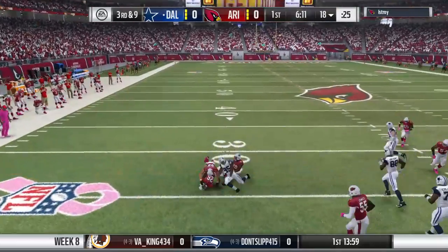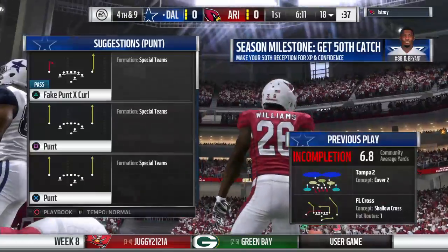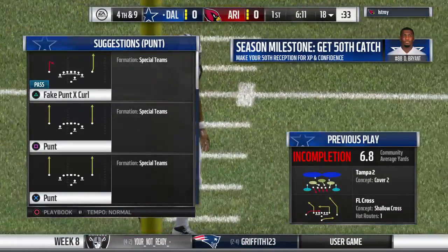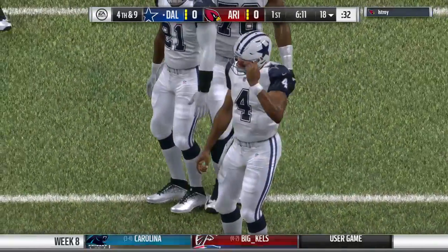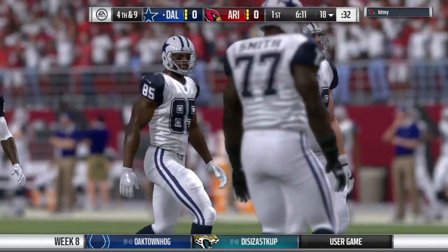Prescott. And incomplete. The contact made the ball roam free and brings up 4th down. As tight ends go, he might not provide the super flashy plays very often, but he's pretty reliable. Usually an excellent target and normally catches what's thrown to him, but he didn't on that play.